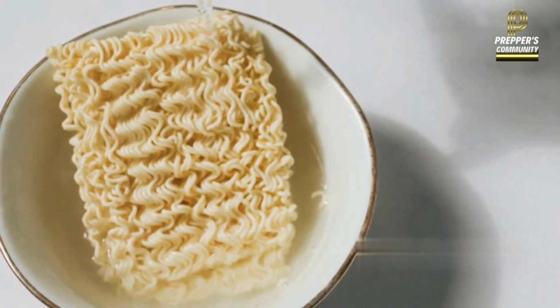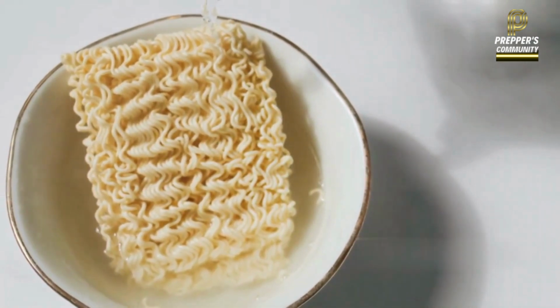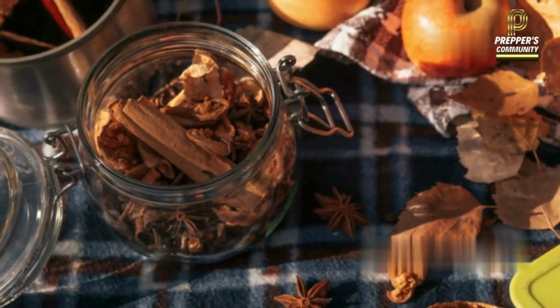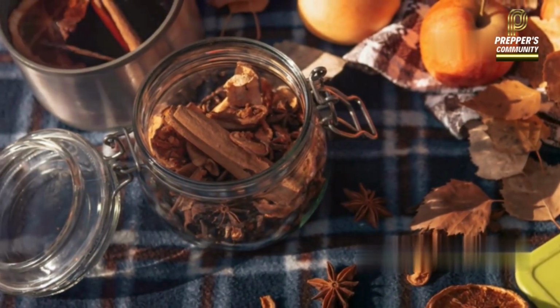Simply add hot water, stir, and let it sit for a few minutes, and you've got yourself a hot, satisfying meal. From chicken noodle to tomato soup, there's a wide variety of flavors available to satisfy any craving. Keep your dehydrated soups in airtight containers in a cool, dry place to maintain their freshness and extend their shelf life.